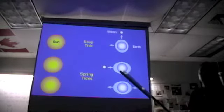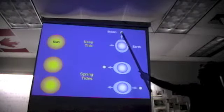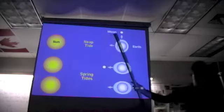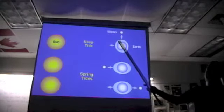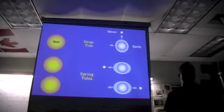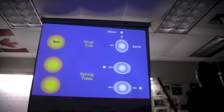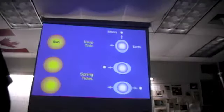Exactly. Third quarter or first quarter. And look at what happens there. When the moon is at a right angle to the sun, the gravity is working against each other, and the tides are not as extreme, and their eggs are going to be more protected. The water's not going to come up as high and uncover their eggs. So they purposely lay the eggs during first quarter and third quarter. Any questions on that?